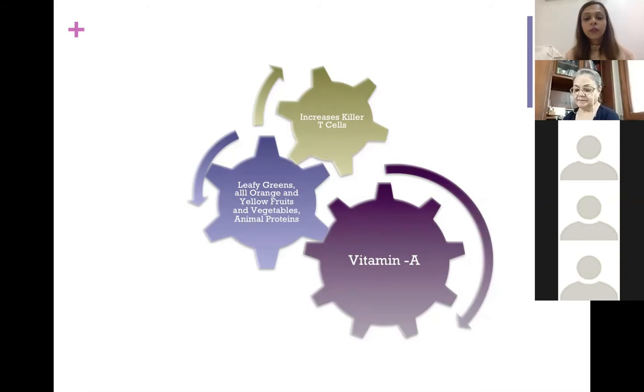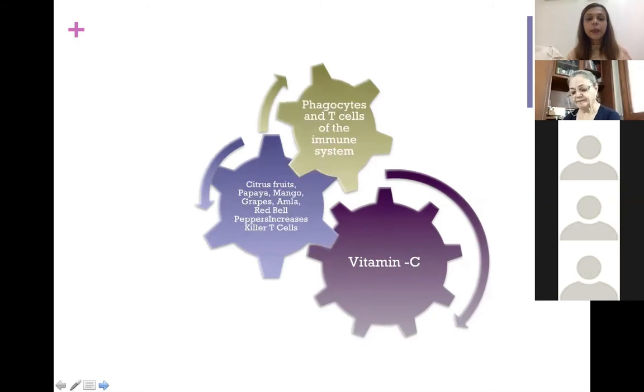So we are talking about vitamin A currently. Leafy greens and all kinds of animal proteins also have vitamin A. If you are a vegetarian, or an ovo-vegetarian who just eats eggs, well, that's great. Add eggs to your diet, because eggs not only contain vitamin A, they contain a lot of other nutrients, which I'll be talking about going forward, which will help the child a lot in building immunity, of course.